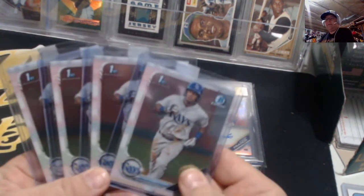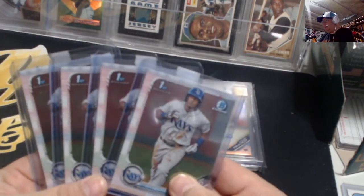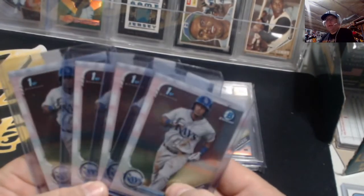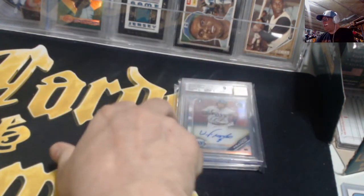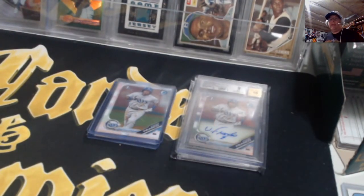Now here are four Chrome Wander Francos, and I haven't looked to see. Obviously I can't tell if they're gradable right now, but having four Wander Franco Chromes is great. Again, I plan to start setting up at card shows, and that is something. Obviously I think later this year there's going to be a high demand for Wander Franco.